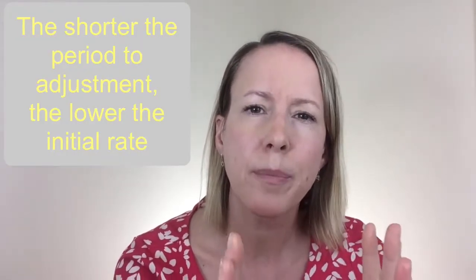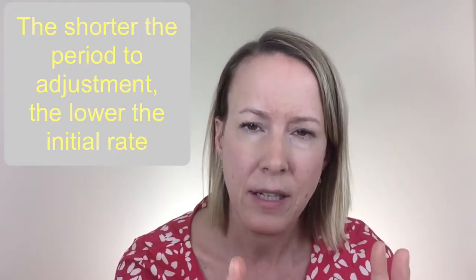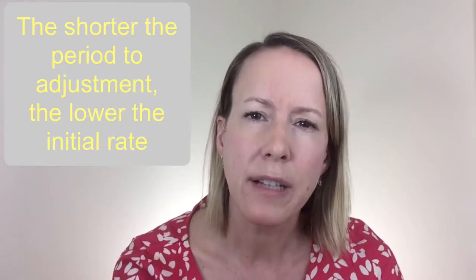Now, as a general rule of thumb, the shorter the period to adjustment, the lower the initial interest rate you'll have. So for a 10-1, you'll generally start out at a higher interest rate than you would with a 3-1. I know what you're thinking. You're thinking you want the lowest rate for the longest period of time. I mean, who wouldn't? But that's not the way it works, unfortunately.